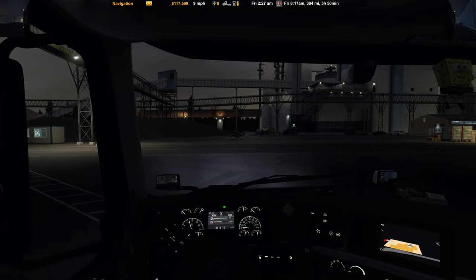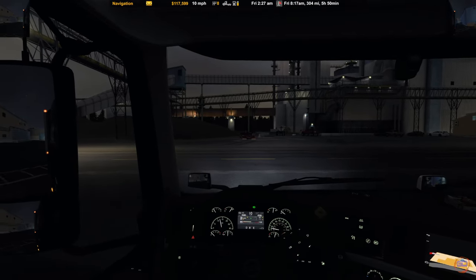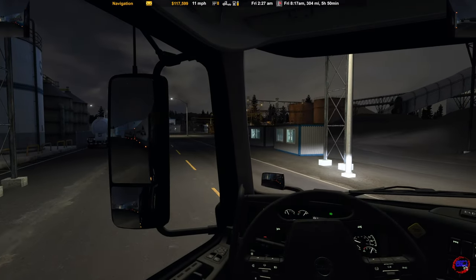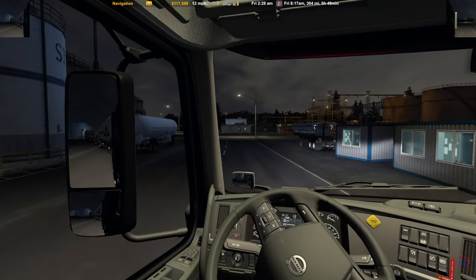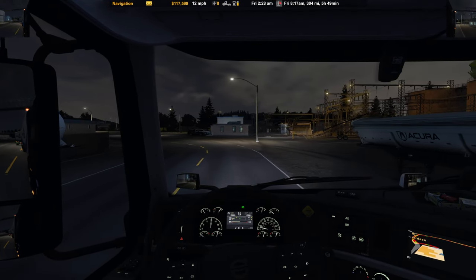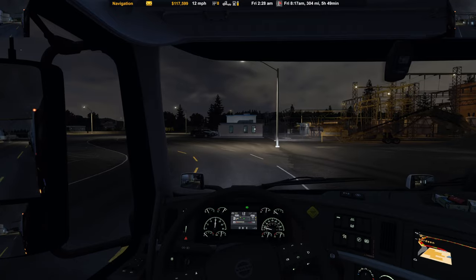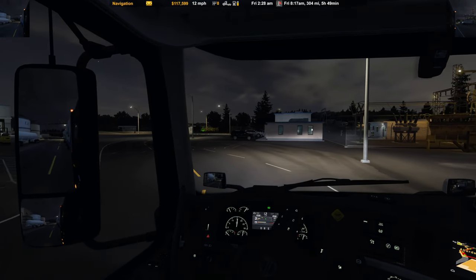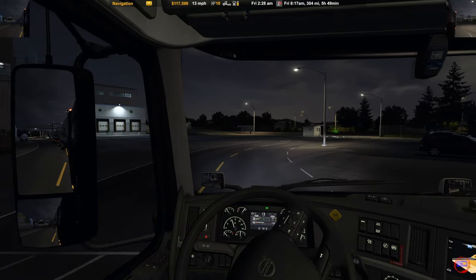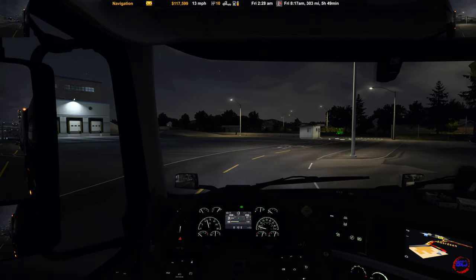Cruising in a 2018 Volvo VNL. Leave it to the 680. The 6 whatever. We gotta hit level 20 before we can get the 860s, which were level 17 and a half, I do believe.